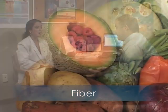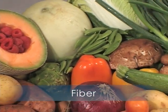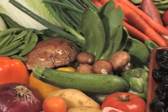The simple carbs I can figure out, but I'm having a hard time figuring out fiber. When I look at the labels, I have to be honest, I'm not even counting them because I don't know how to count them. Fiber can be found in most fruits, vegetables, and grains.